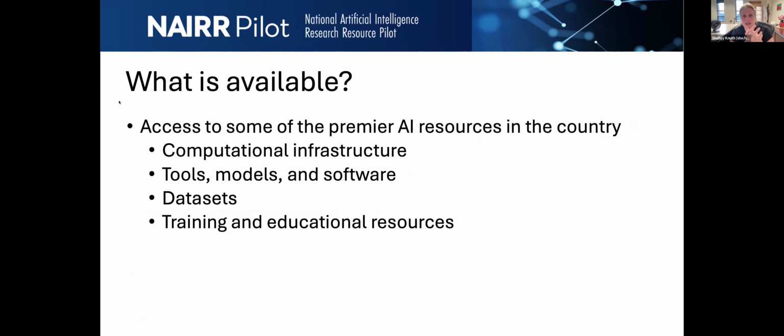There are a lot of people that might say, well, I don't have the knowledge to be able to leverage all of these things. I'm not in the right discipline. I'm not doing research, I'm doing administrative work, whatever the case may be. There's a lot of components to NAIRR, and I really want to make sure that everybody understands that this is something that is available for everyone. We do have some access to some of the premier AI resources in the country besides just that knowledge. And these are really around computational infrastructure, tools and models and software, data sets, and then training and educational resources.